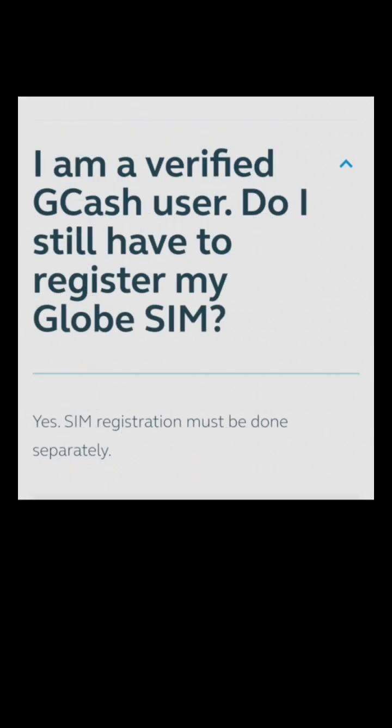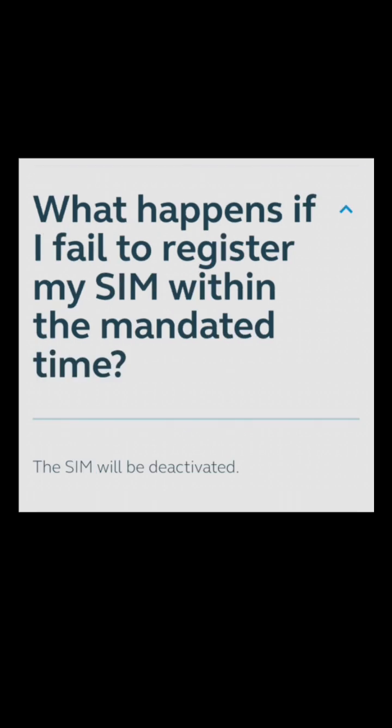I am a verified GCash user. Do I still have to register my SIM? Yes, SIM registration must be done separately. What happens if I fail to register the SIM within the mandated time? The SIM will be deactivated.